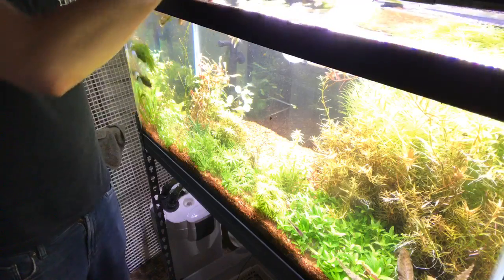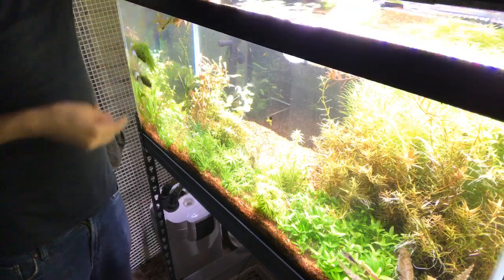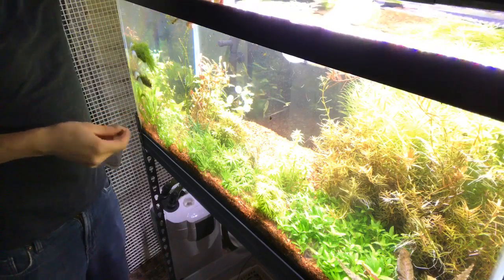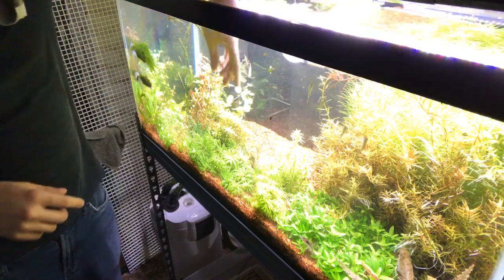Like this tank definitely does need CO2. I actually thought I broke my CO2 tank before because I was messing around with it and it wasn't turning, but it turns out I had already opened it all the way and didn't realize it. Shame on me.